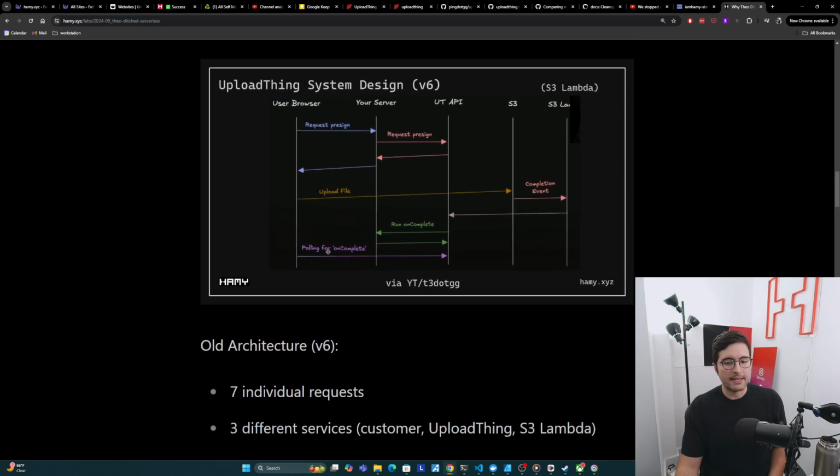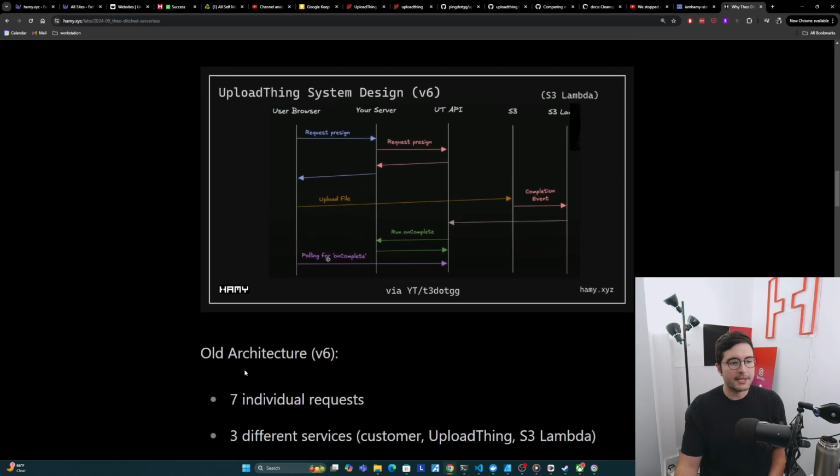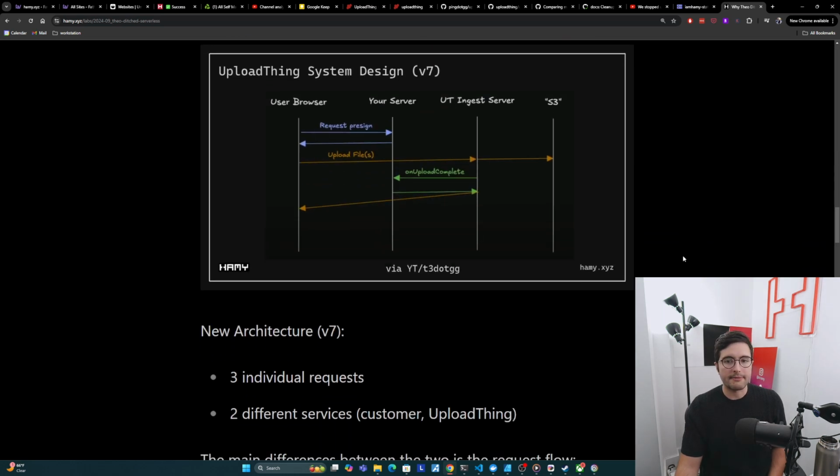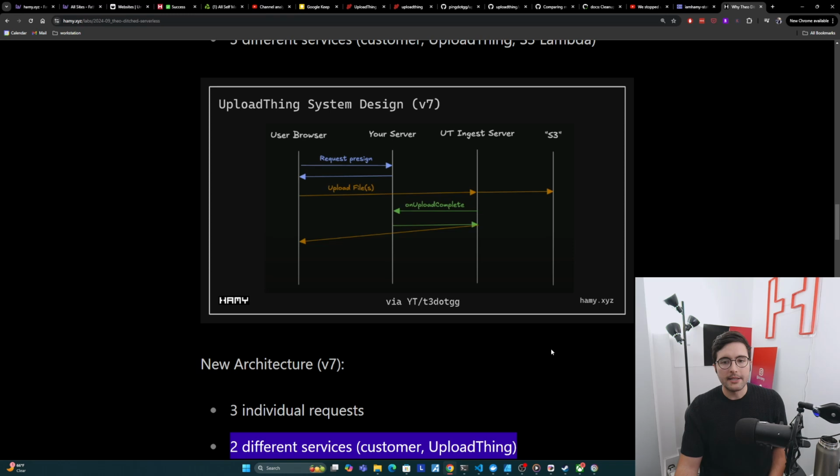And really the thing to highlight from this is that the old architecture had about 7 individual requests, here all in different colors, and 3 different services that I'm calling out here, which is the server, UploadThing server, and a Lambda. Now I can go on to the new architecture, which is V7, and the highlights here are that it's gone down to 3 individual requests and only 2 different services. And they do this in 2 main ways.